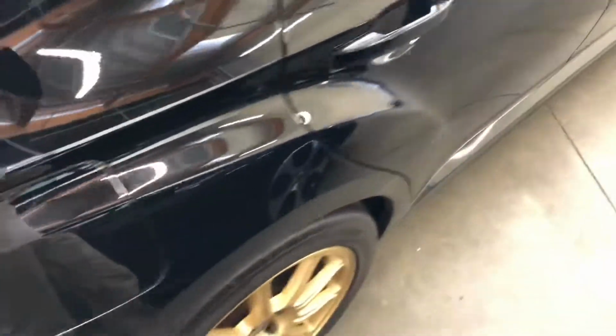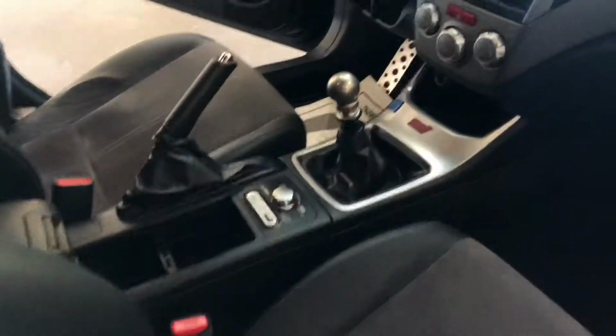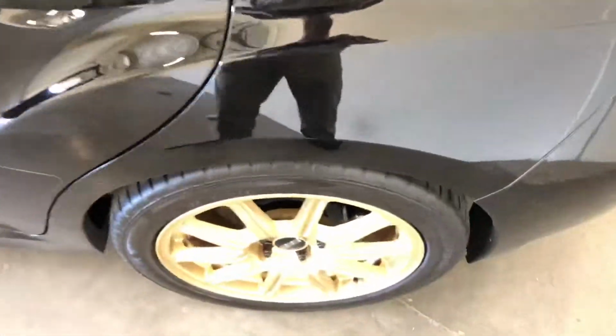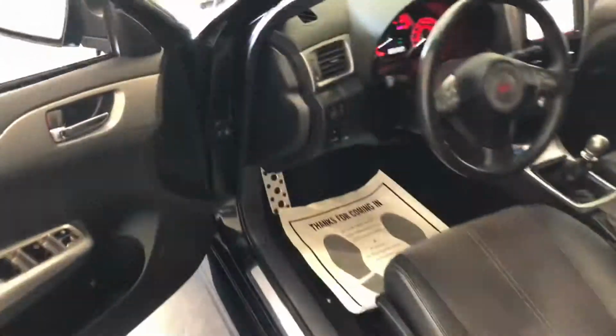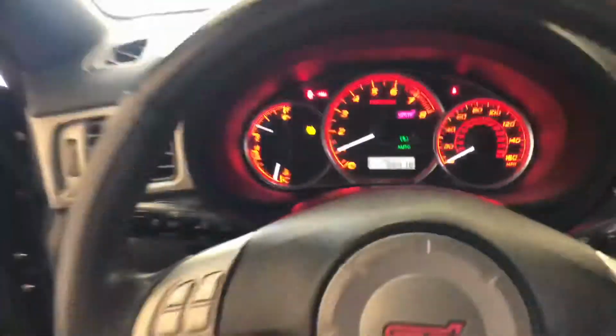Turbo is very nice and loud. It's got that look to it. You can see a little amp down there. It's hanging out. There are no TPMS sensors in these wheels. That is why you'll see this light on the dash. Sorry, but what are you gonna do? It's not that annoying.